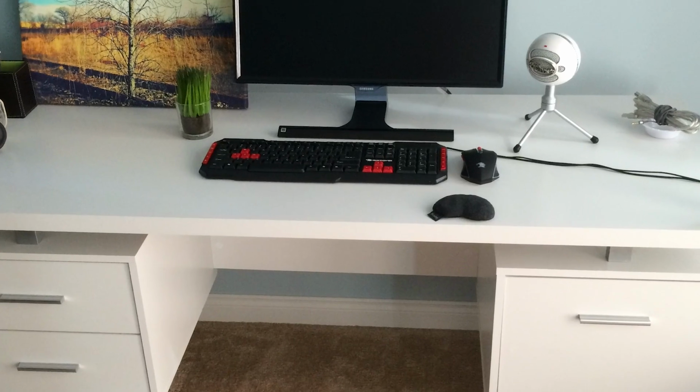The next setup was submitted by Avery. That is a fantastic desk. I don't know what you think. Oh yeah, definitely worth the loan. Yeah. Absolutely. That's a really nice desk. I like the white. I like the white with the contrast of the black keyboard with the red.